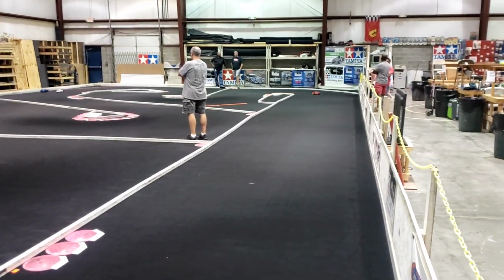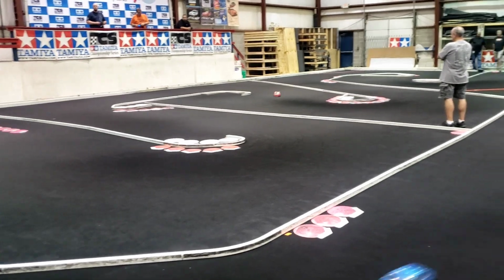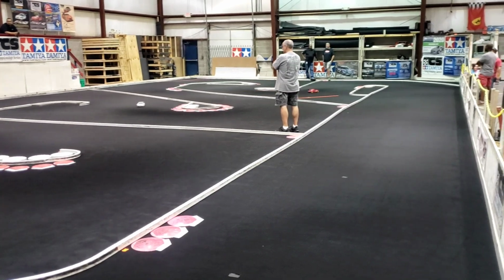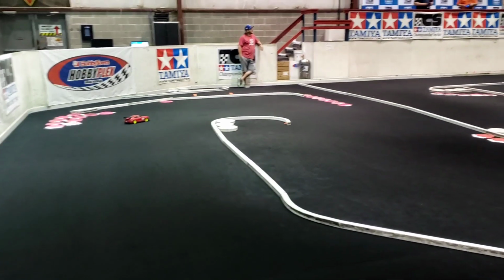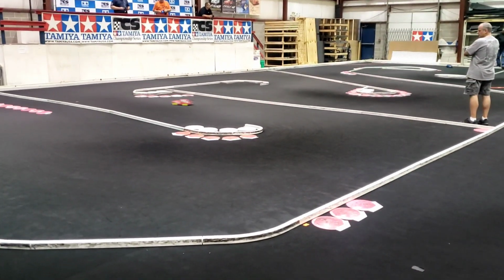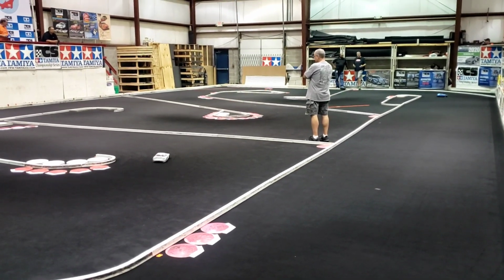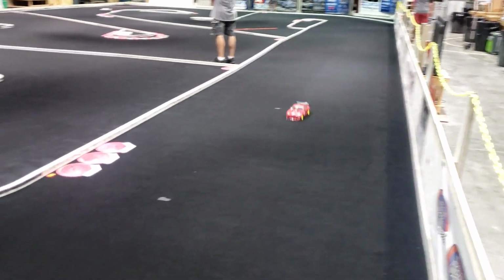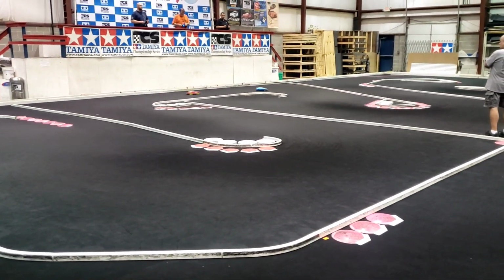So TCS Spec is our beginner class. You can pick up one of these cars mostly for about 120 to 140 bucks, depending on the body you get. You have to run the tires that are in the kit. Everybody's running the same battery. We sell them for like $32.99. They're these Peak 4200 lipos, and then you can either run the silver can motor that these cars all come with, or I believe it's a 21.5 fixed timing motor. Either or.